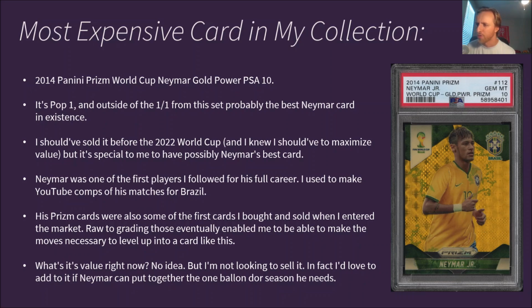I think it'd be really cool to go for the rainbow, considering I have one of the most difficult ones to get. But I'd really like Neymar to put together one Ballon d'Or season that he really needs to become sort of the third or fourth legend of this era. If he doesn't do that, I'm fine with just keeping this one, but if he does, I wouldn't have any problem picking up some more and starting a bigger Neymar collection, just because if he does eventually get that Ballon d'Or, or that World Cup, the narrative surrounding him gets a lot better from a historical perspective than it currently is.